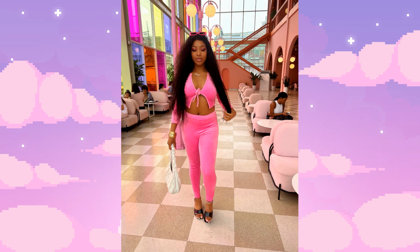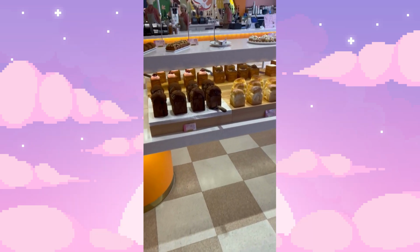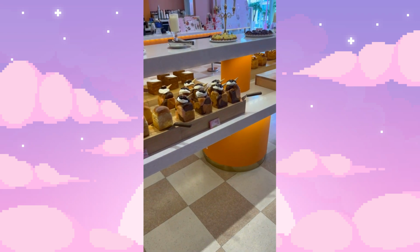As you can see, you can even see the background, it was nice. The desserts are popping, pastries, they had everything. It's so cool.